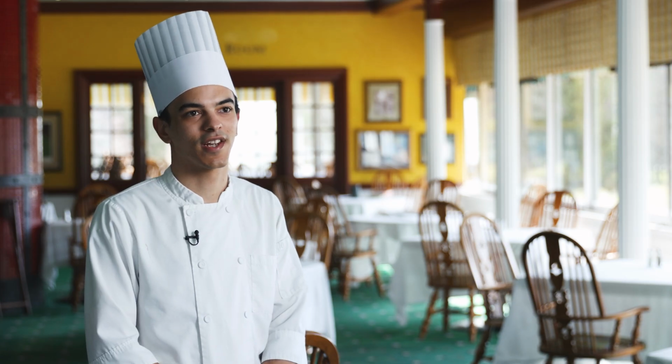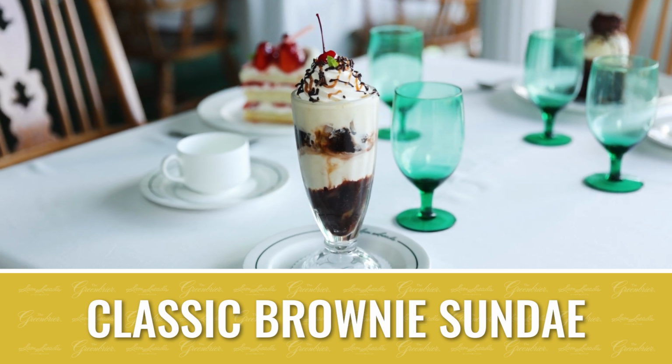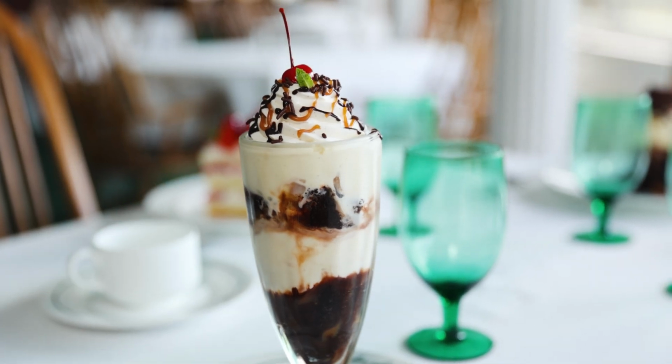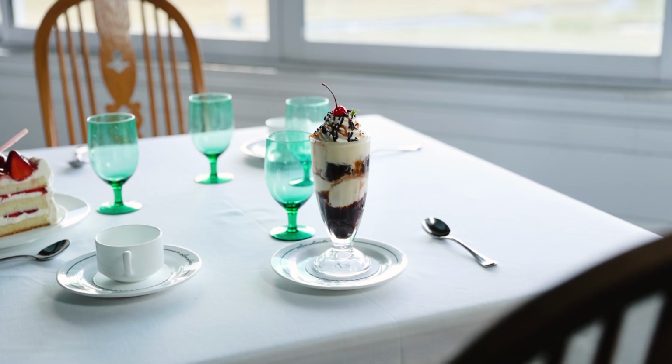The sundae, probably our second biggest seller at this restaurant. It is a brownie sundae, so it has layers of brownies, vanilla ice cream, caramel sauce, and chocolate sauce. It is just everything you want in a dessert at a country club like this.